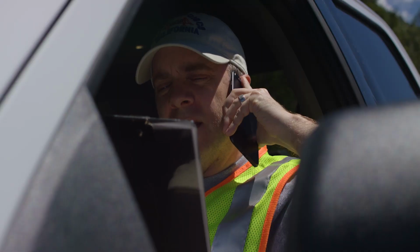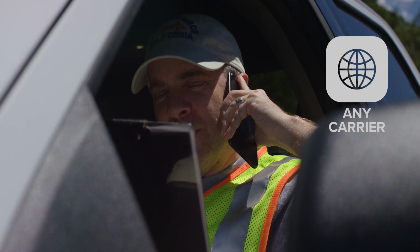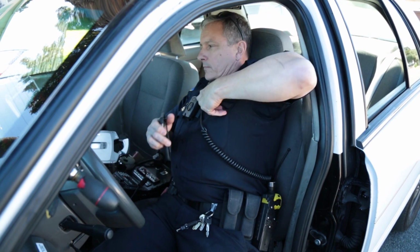The Drive 4G-X Fleet boosts any carrier, giving your staff the signal strength they need to communicate and stay connected with others on your team no matter their cellular provider.